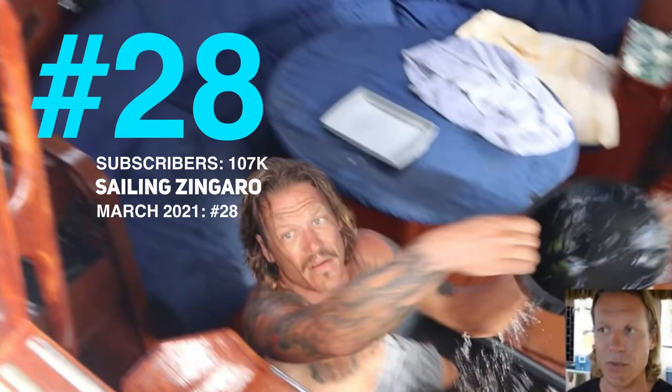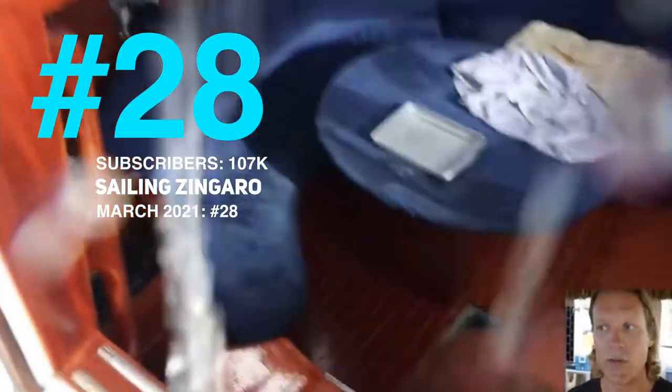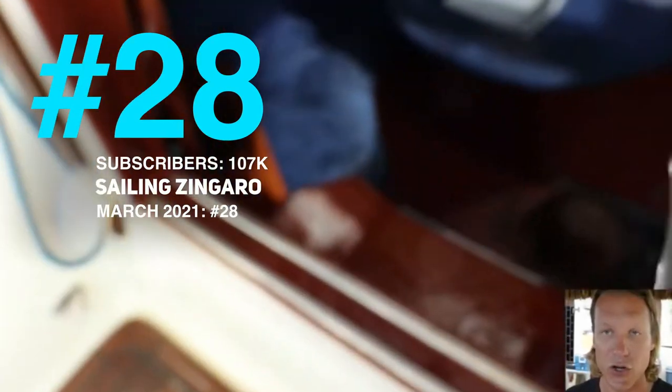Now, this is the first big problem that I had. I didn't have a proper bailing bucket. After I got the leak stopped, we needed to get enough water out to get the batteries low enough where we could hook up the generator and charge the batteries.